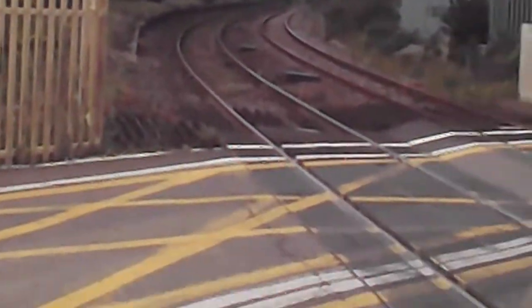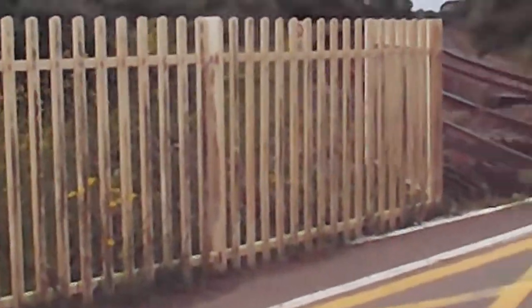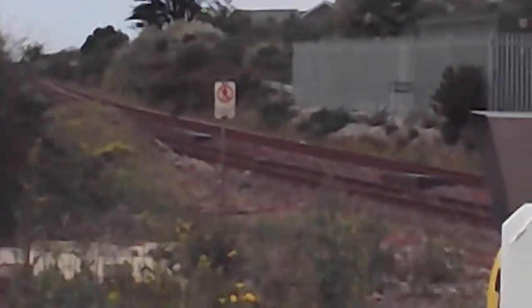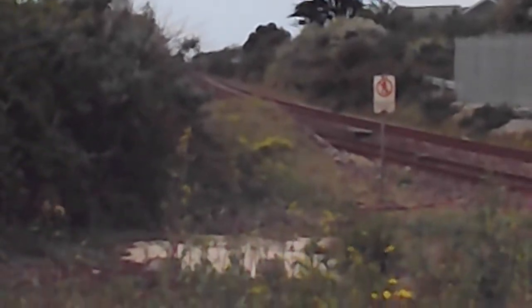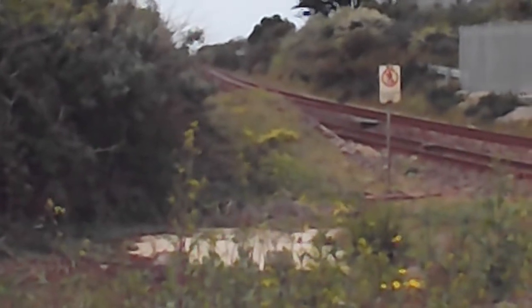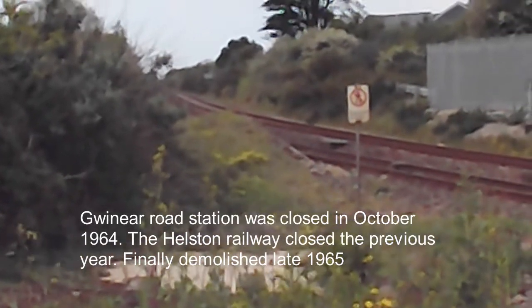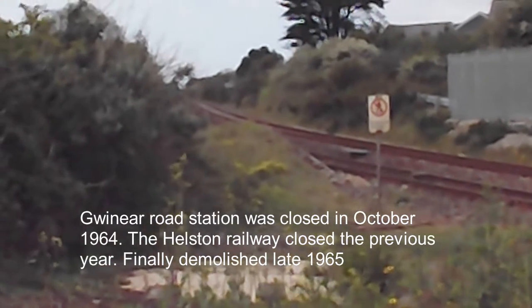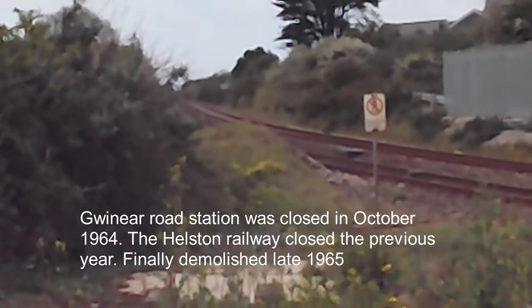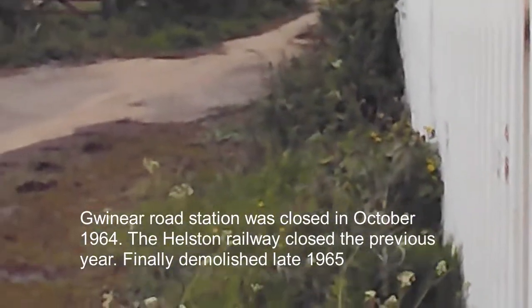So cross the road, and I don't want to trespass really on the railway if I can avoid it, but just to show you this. Obviously, the significance of this being that this was once a mainline railway station known as Gwinear Road, and it was also where the Helston Railway, the branch line, met the main line. And obviously most of it's gone now.